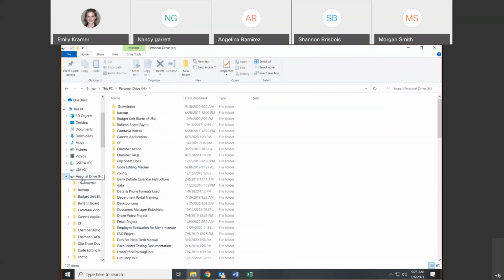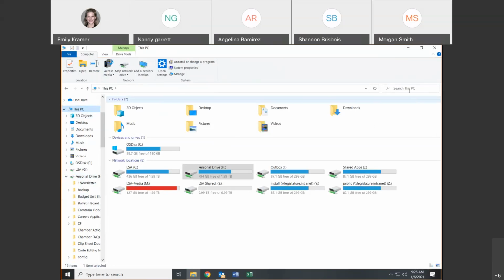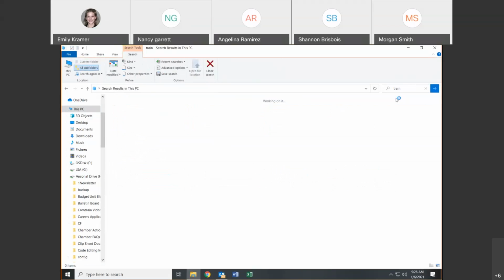Now, sometimes you may not know if you saved it to your H drive. You know you saved it somewhere, but you're not quite sure where. In that case, what I would do is select the This PC option, and it'll then change to Search This PC. By searching this PC, I'm going to search all of the drives on this computer. So I'll search my C drive, I'll search the H drive, the G drive, the I drive. All of those will be accessible for me. So if you're unsure that you saved to the H drive, choose this PC, enter your search term, and then it will search all of the drives for you.